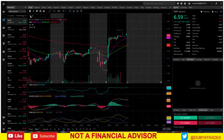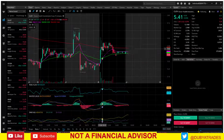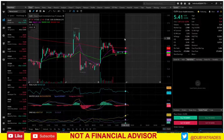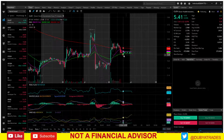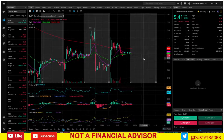Somebody was asking me about Clove. Clove is another one to watch, but we can see that it got overextended. It needed to pull back to the 50, and from here again, we're going to have to wait and watch what it does. It needs to break up and get above this 200 and stay above it before it can do anything. If it doesn't, it's going to get rejected, and it's not even going to come down enough for put options, so I won't be playing it at all.